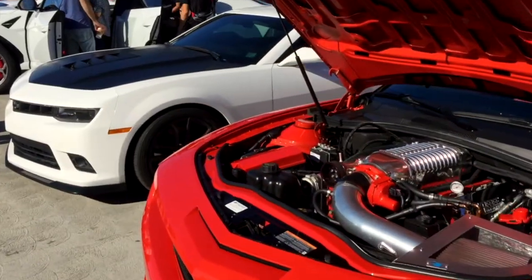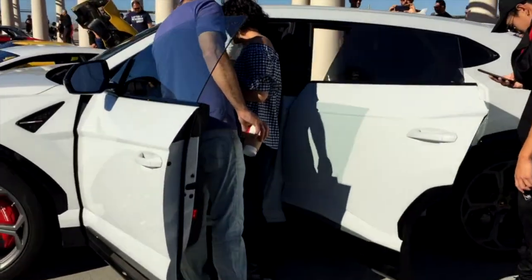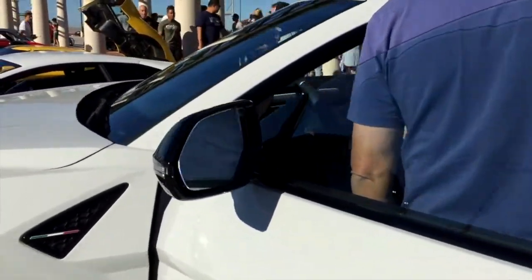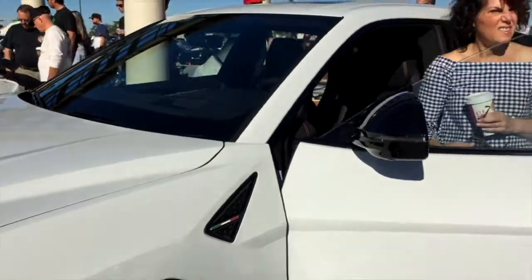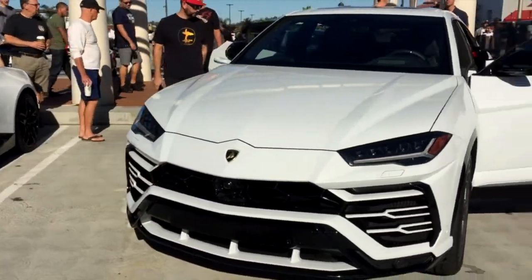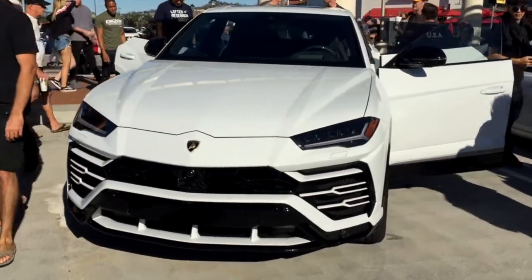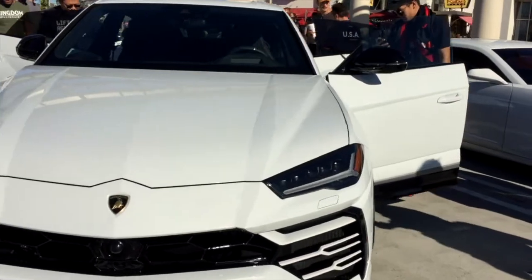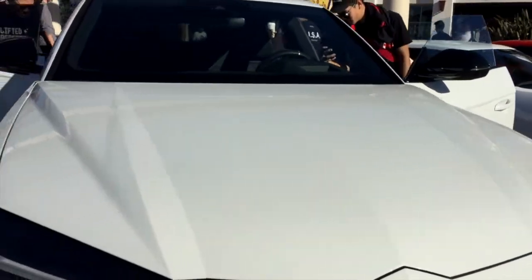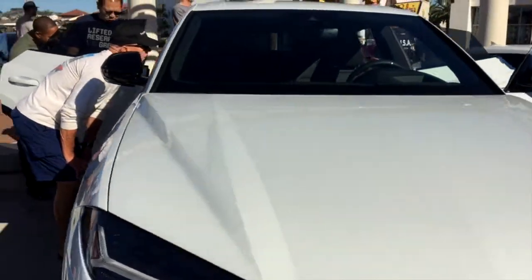Okay, so we have my Camaro, then James's, then this beautiful looking Lamborghini here. Check this out. You know, in a world where SUVs tend to look very me too, and you can line them all up and they look the same, I love what Lamborghini have done. This looks like a Lamborghini. It's got such aggressive design cues about it. Absolutely incredible.